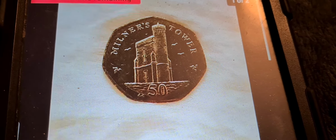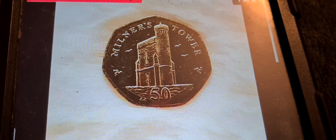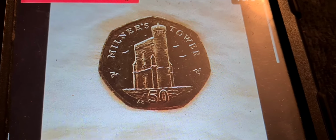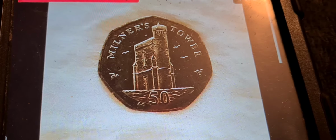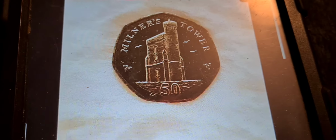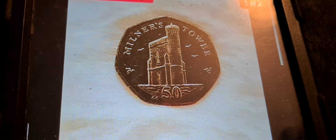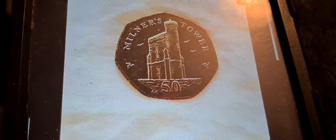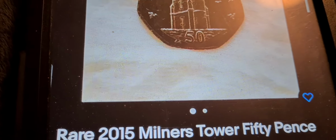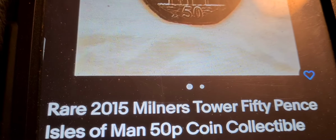Okay, so we have to squeeze in one of the Milner's Towers 50p's after having a look at the Viking ships 50p's. What would leave a serious hole in your pocket? So the Milner's Tower series, a much more affordable series to collect, apart from the certain 2004 die numbers, but we'll not go into that here. So this particular Milner's Tower, I thought I would flag this up because this is a rare 2015 Milner's Tower 50p, and I did have a good look at it.